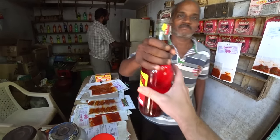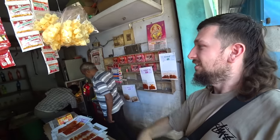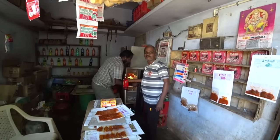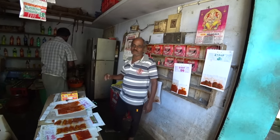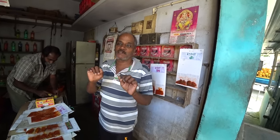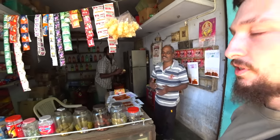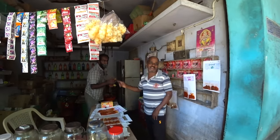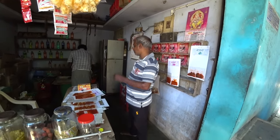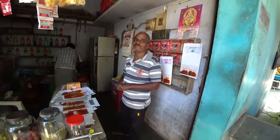Can I see? Smell it. Sarbath. We can just go neck it. No, you can't drink? Too sweet? Sweet plus nannari roots. Nannari is one of the medicinal foods, a medicinal plant, so it's very good for you. Nannari roots and lime, lemon on it, and soda water. Perfect. Very refreshing, nice for a hot day.